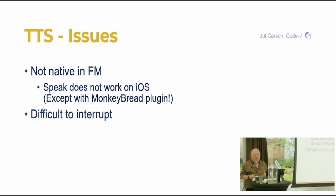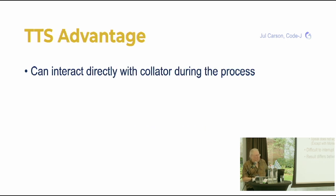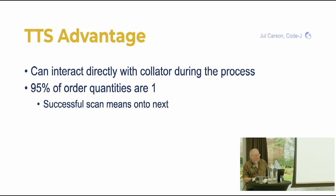Now, these things can be anything from, "you idiot, you picked the wrong product," to "go down there." And the length of speech that will be used varies enormously. If there's a long way to go down the aisle, there'll be a lot of speech. If not, there'll be a tiny bit of speech, like, "on your left, pick that one." And it allows you to interact directly with the collator in the process.